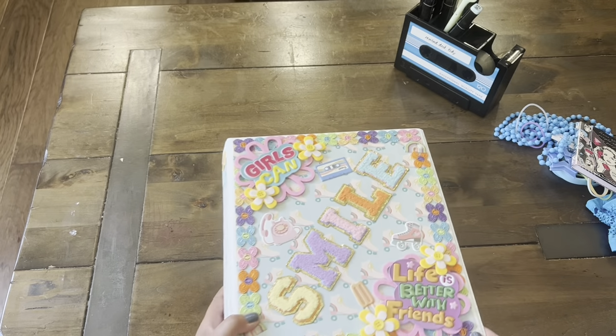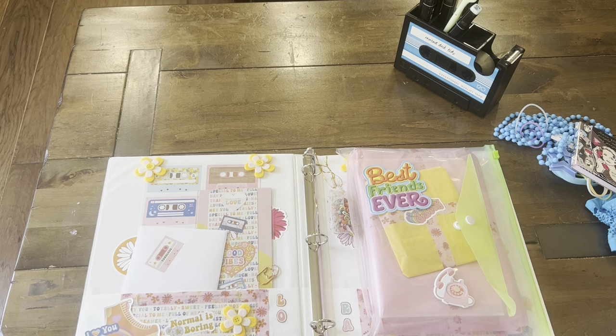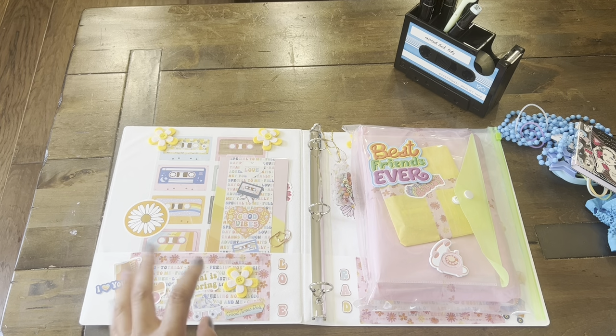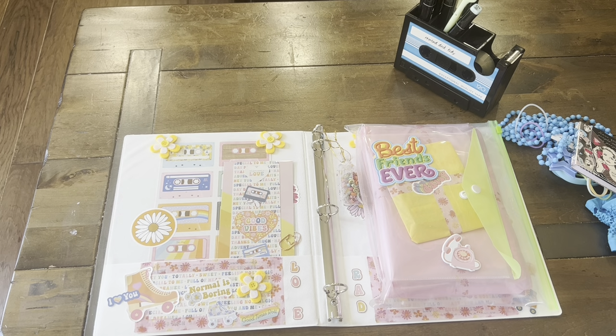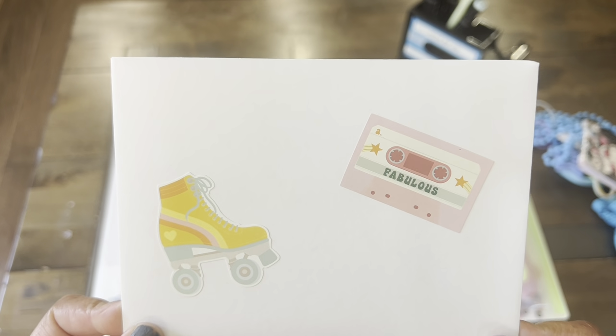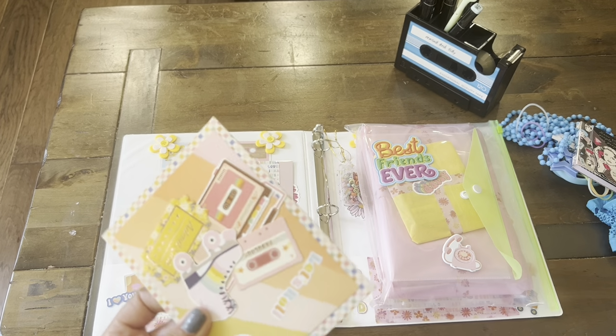Isn't that amazing? So let's open it up. Oh my gosh, this is so cool. Look at this. Oh my gosh, Lene, we have some similarities here in the way we set this up, but let me show you the beautiful cards. It's fabulous. This is so exciting. Let me open this up. Oh my goodness.